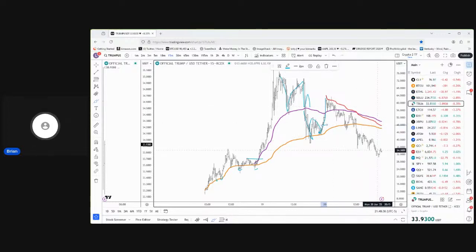Now it's below all these anchors. What does that mean? It means the average person who's purchased this is now losing pretty good. The average price that this coin has traded at is 46. Right now it's at 34.